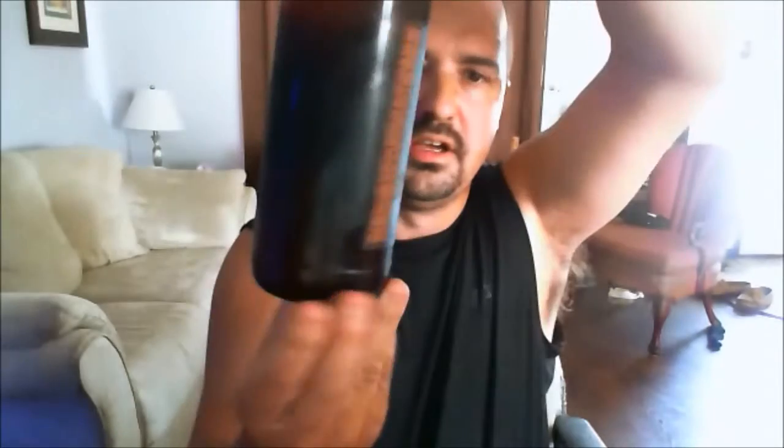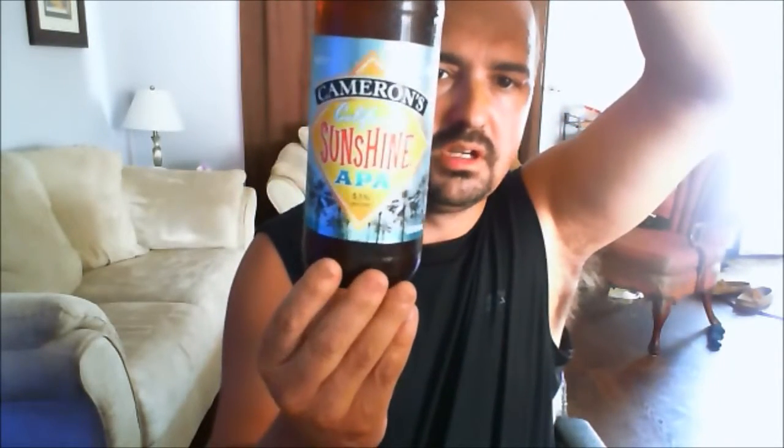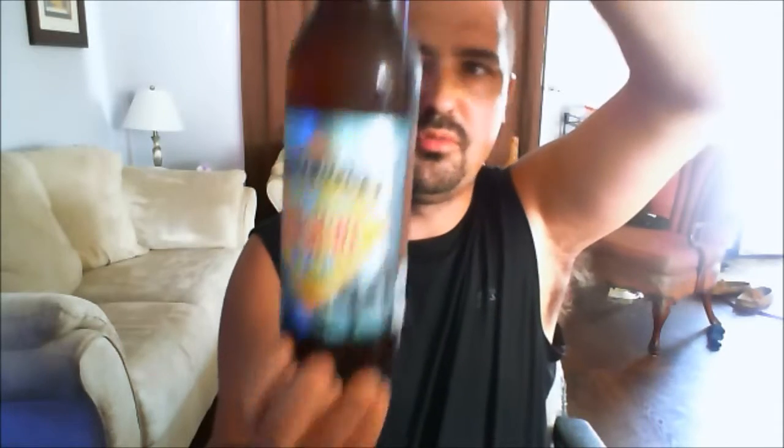So, we have lots of sunshine out today, so I'm going to review a beer from right here in Canada. Yes, I am. This beer comes from Oakville, Ontario. This is the Cameron's Brewing Company, and this is their Sunshine IPA, American Pale Ale, 5.1% ABV, 650 milliliter bottle.